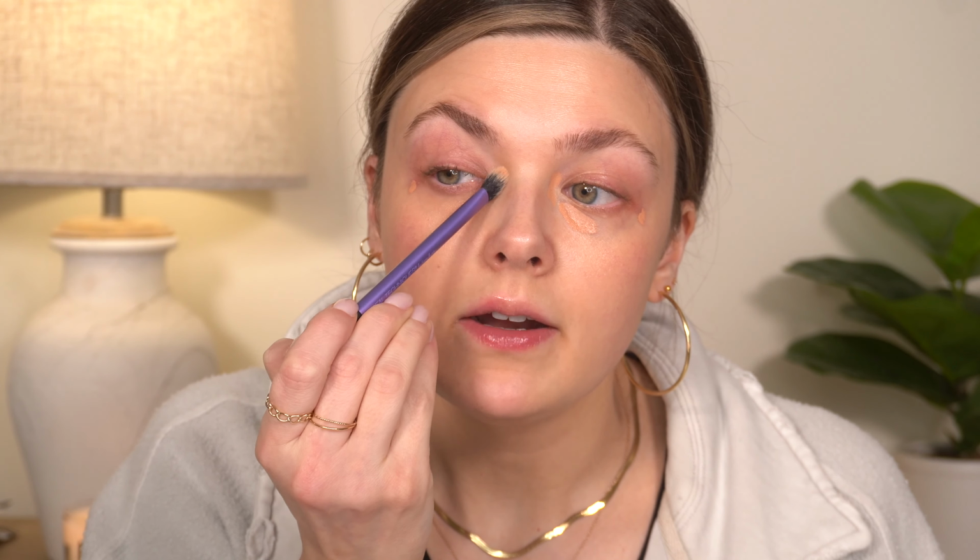The Kokie is pretty sheer to me in terms of corrector. It's very thin and kind of liquidy. All right, I'm gonna take my little Real Techniques brush and just tap this in. I like to let this Kokie one sit for like a minute or so before I blend it, since it's so sheer and liquidy, because otherwise I feel like you don't get that correction.